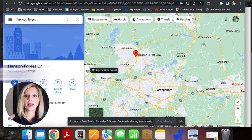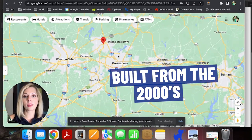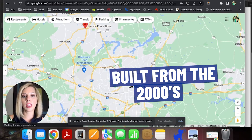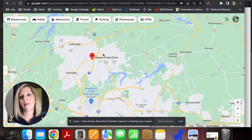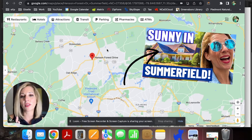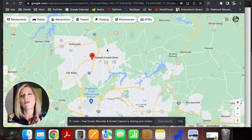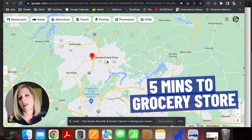Okay, so Henson Forest is straight out. You would take 220 out of Greensboro. And this one, if you go back and check out my Summerfield video, you can see what Summerfield looks like. They've got Summerfield Farms out there. You're about 5-10 minutes to the grocery store out here in Henson Forest.